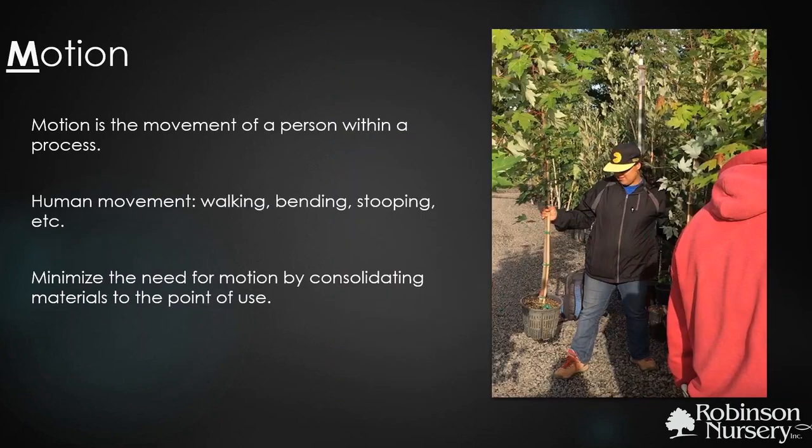Motion is the movement of a person within a process. We are referring to human movement: walking, bending, stooping, etc. Much like transportation, we minimize the need for motion by consolidating materials to the point of use.